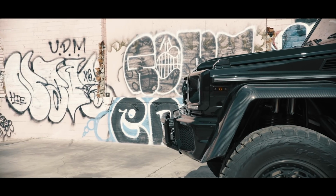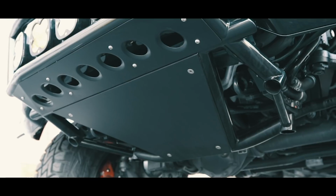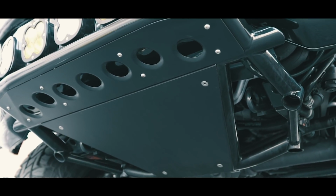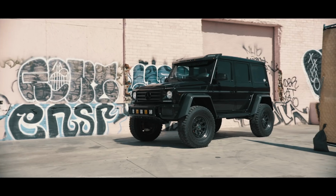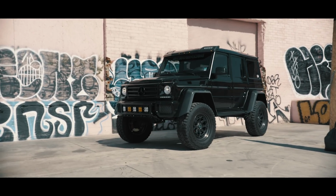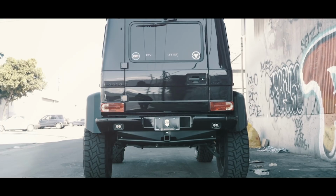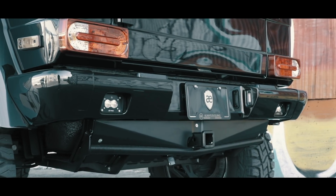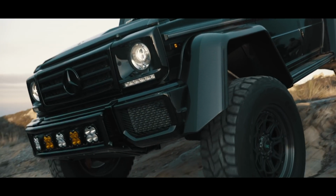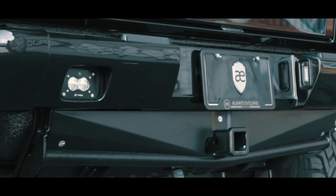They redid the front bumper and went with an SMP fabrication with an off-road skid plate and integrated light cage. No brush guard on the front of this thing, so you definitely have a little bit more of a cleaner look up front. In the rear, they've ditched the drop-down chrome bumper and gone with another custom setup in the back with a stealth receiver hitch for towing and some off-road lights for those times when you're out in the desert or the dunes and it's pitch black and you need light to hook up your trailer.